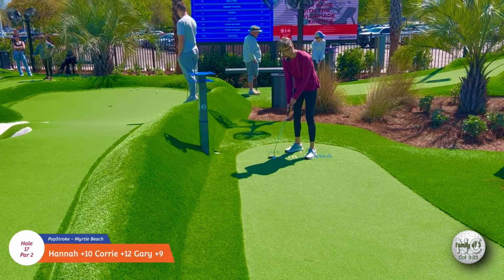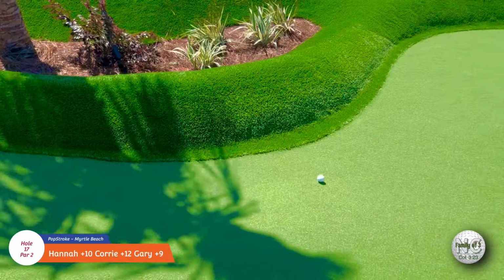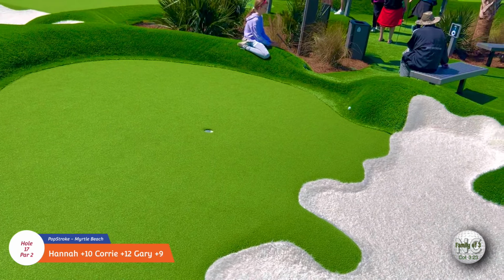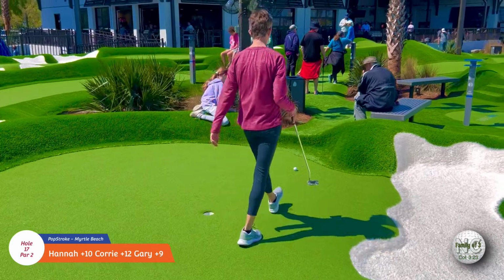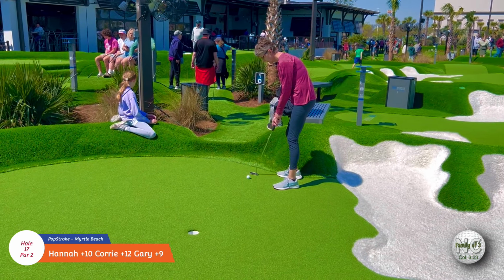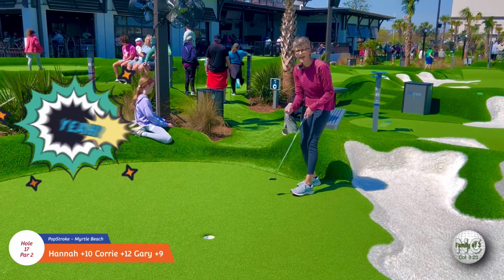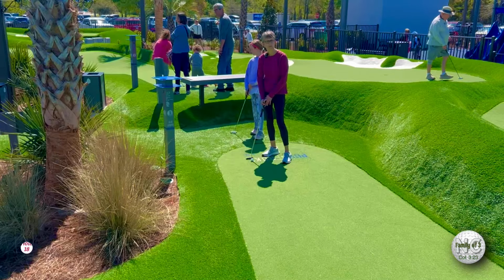Okay, here's Corey on 17. She got a pretty nice little roll back there. She's got a good chance at a par for this hole. Yes! Nice putt. She beat us all on that hole.